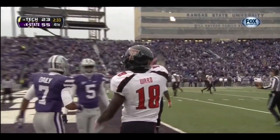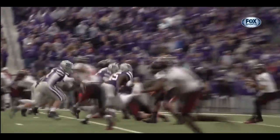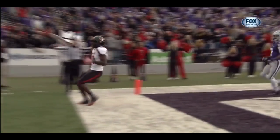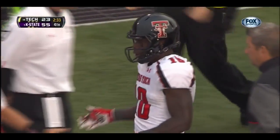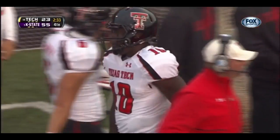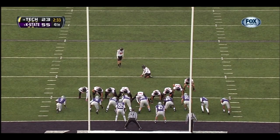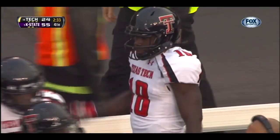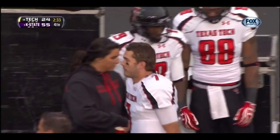4-yard score to make it 55-23. Well-designed route. Ward from the inside out, breaking it off to the corner. They held the corner at the top by a receiver not running a deep route. Brought him up and opened up the back part of the end zone. Ward finds it. Dagey finds Ward. Touchdown, Texas Tech. 23 points, the most points scored against Kansas State this year. Backups in the game now for the Wildcats, though. Extra point good. That just gives Bill Snyder something else to tell his team they're going to work on and get a little bit better every day.